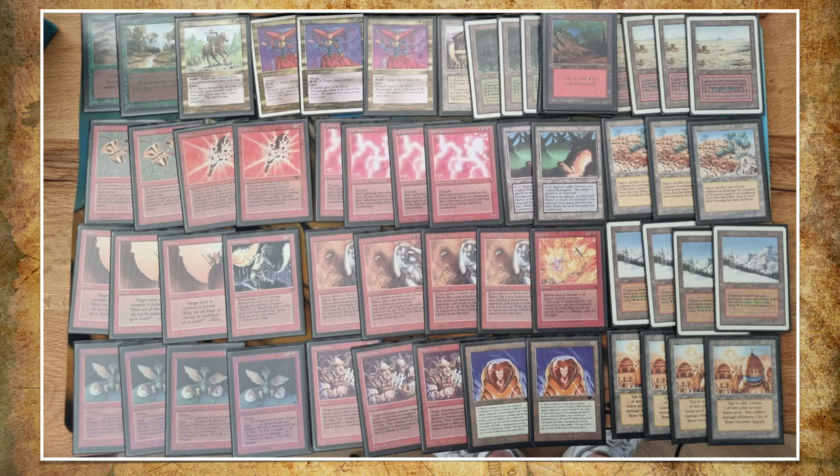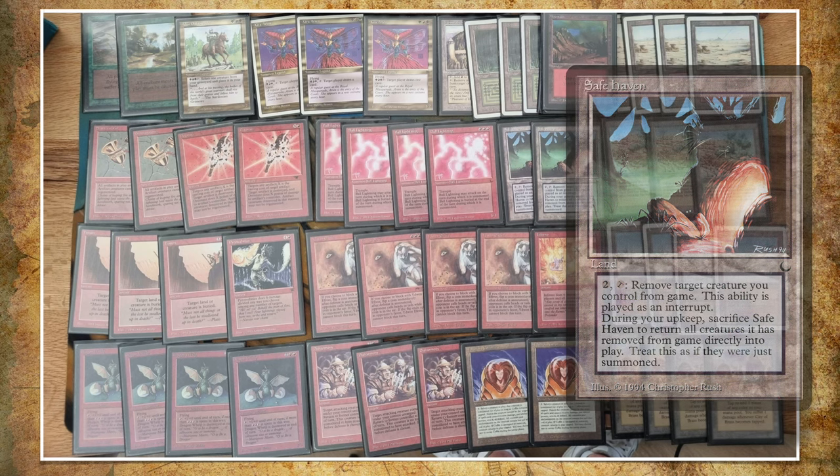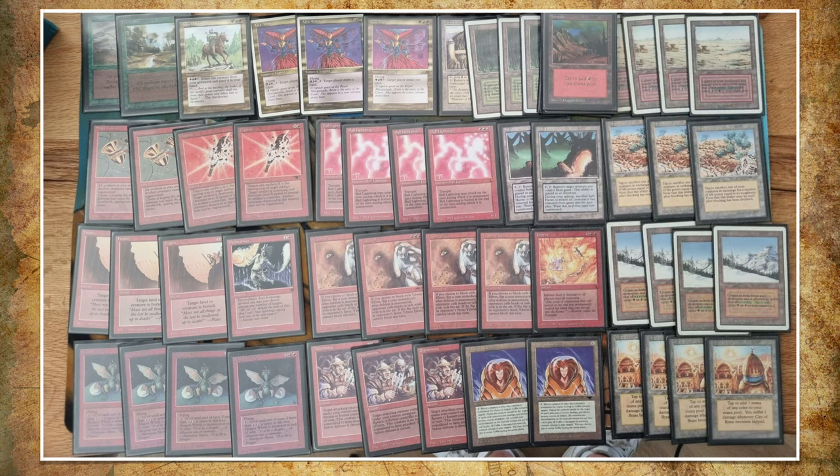Another really cool thing is that he's also playing with Safe Haven. So Safe Haven is a land from the dark. 2 and tap, put target creature into the safe haven, so exile it from the game. When you sac safe haven during your upkeep, that creature comes back into play. So again, you can use safe haven in combination with your Bolt Lightning. So again, there's a lot happening in this deck, because this is not just the only things that are happening. But anyway, let's just check out the other golden creatures in this deck.